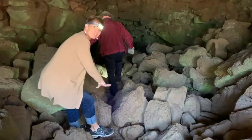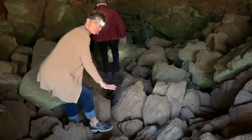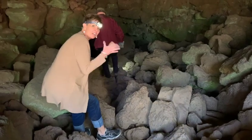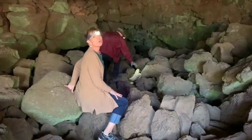And these stones, the basalt rocks, have been stepped on so many times. There's some places where they're smooth. So that makes it a little difficult too. Yep. Ooh, I can see my breath.